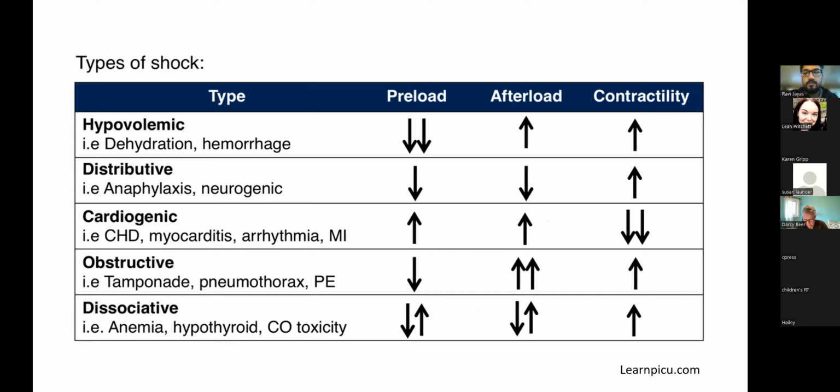Part of the reason we won't dive too deep into obstructive and dissociative shock states is because a lot of the time you won't be using your vasoactive or inotropic supportive agents unless you absolutely need to in those states. Really, what you're going to be doing for something like obstruction is relieving the tamponade, managing the pneumothorax with a chest tube, or finding a way to lyse or improve the flow by removal of the PE. In your hypovolemic, distributive, and cardiogenic shock states, you're more likely to need some sort of external support because your endogenous support just isn't enough.